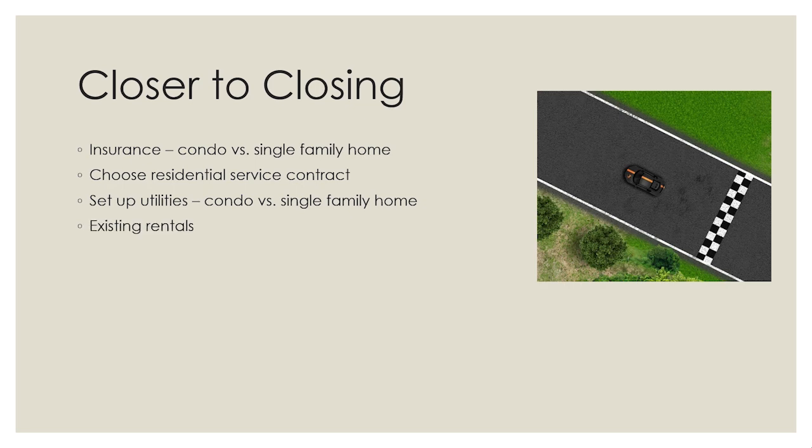If the property has been in a rental program, and if there are rentals scheduled in the future, you'll need to decide if you want to honor the existing rentals. If so, you'll need to make arrangements for the transfer of these rentals through the rental management company. I can put you in touch with the existing rental company who can assist you.